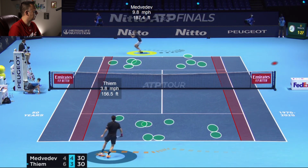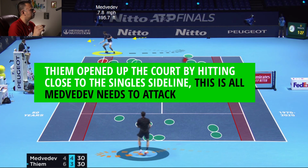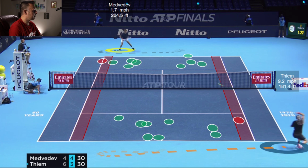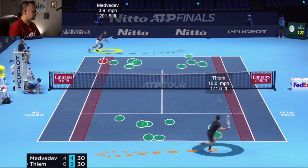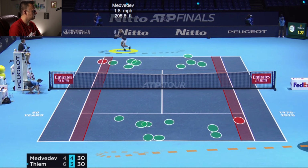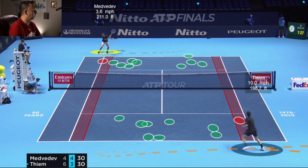There we go, look at that. So we've got the small target slice down the line. This gives Medvedev the opportunity to open it up though, because he's in a wider position. That means Thiem has to possibly cover this or cover this. So Medvedev here hits an amazing small target. The first look that he gets, the first good look, he takes the angle and now he's got Thiem on the dead run, okay? Thiem comes back, Medvedev slices to keep him moving, right?